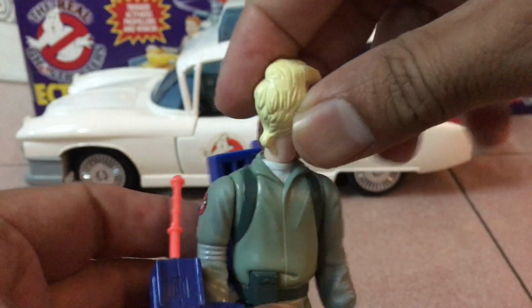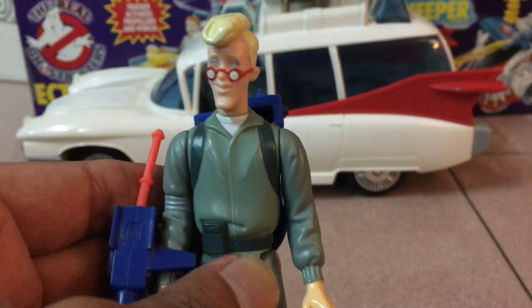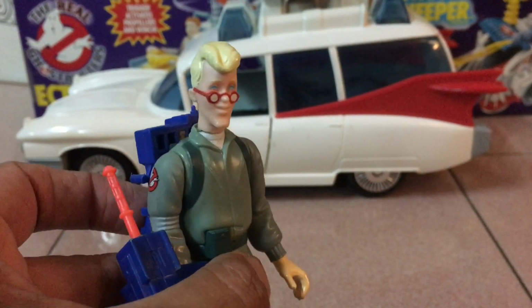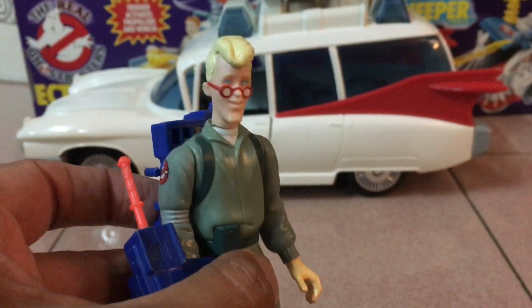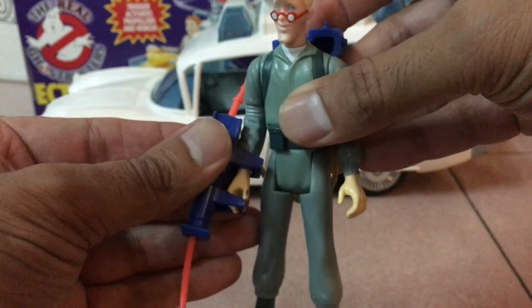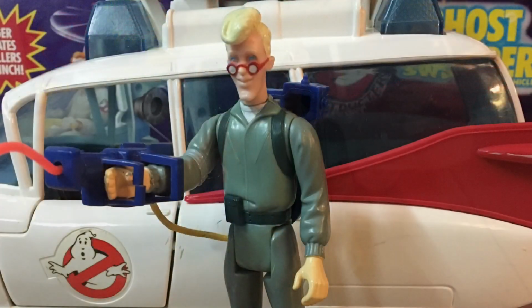Plus, the expression on Egon's face is just pitch perfect. It instantly conveys knowledge, scientific assurance, and even a hint of smug arrogance in the certainty of his words. Even his height is perfectly in scale with the rest of the team. Egon is the tallest, and it shows here.